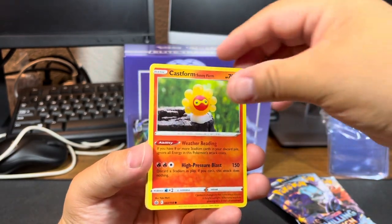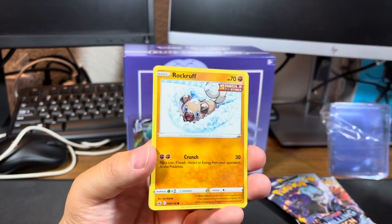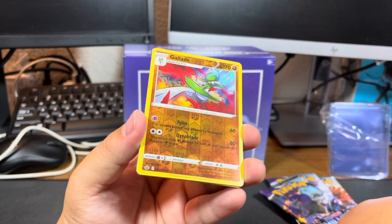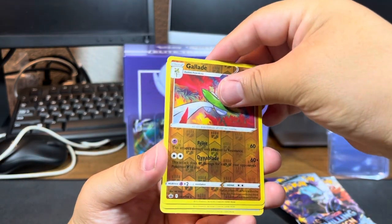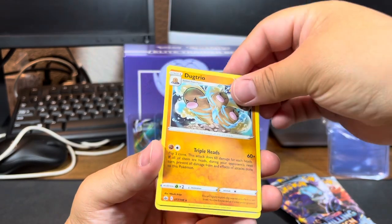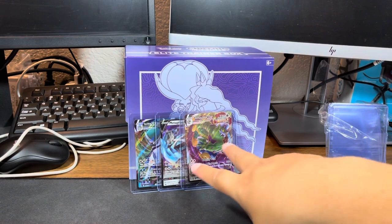We got a Cast Form Sunny Form. We got a Spheal. We got a Hatena. We got a Rockruff single strike. We got a Gallade as a rare reverse holo. Did you get a hit? Ooh, no hit in this one. We got too many hits for one. We got a Dark True Viper Strike as a non holographic rare. And we got a Dark Energy. So, two packs.